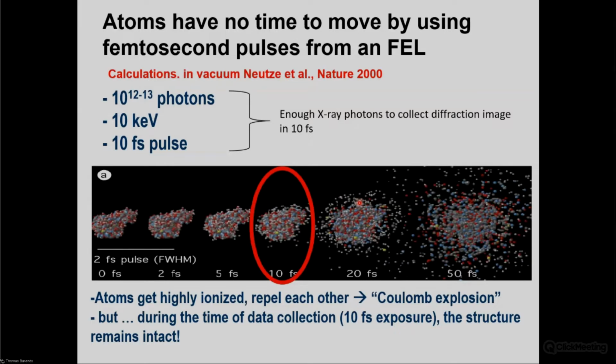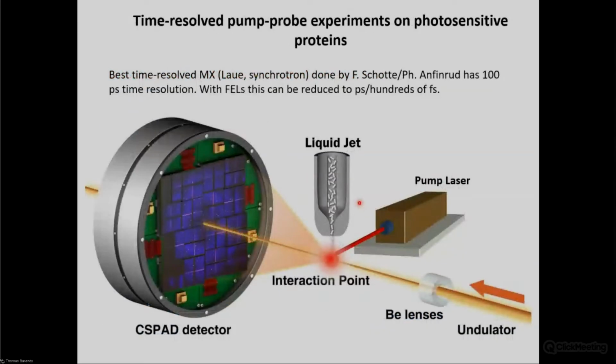So with these free electron lasers, we can make those two improvements that I desired. You can do very, very high time resolution, and you can maybe look at proteins without a lot of radiation damage. So those are the two things that I'd like to show today. And so let's start with the high time resolution.